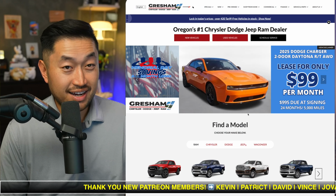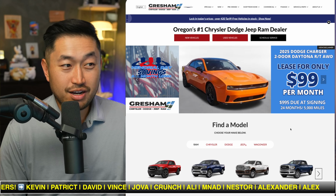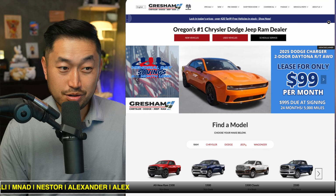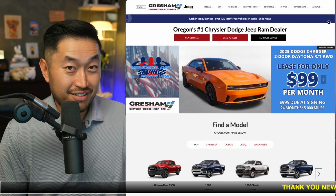And this next topic. Here's an insane $99 a month lease for this electric vehicle. And I want to say I saw lease specials for this as low as like $29. If you're looking to get into a very nice EV that is a very specialized electric vehicle, maybe you might want to look at one of these. Check out this one. Gresham Chrysler Dodge Jeep Ram is advertising their 2025 Dodge Charger Daytona RT electric vehicle for $99 a month with $995 due at signing for a 2-year lease, 5,000 miles.